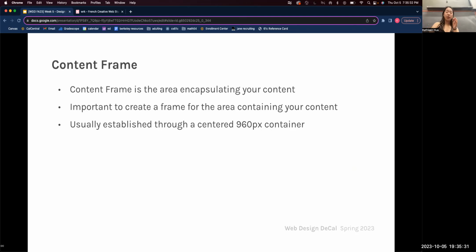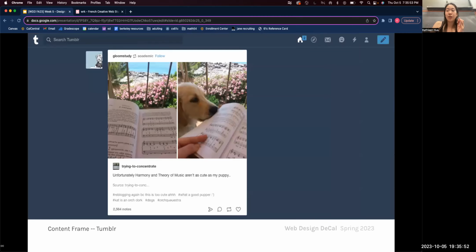Okay, so when we're creating a website, we also like to use content frames. Content frames are just areas that contain your content and emphasize the importance of them. These are usually established through a centered 960 pixel container. For example, we have Tumblr, which creates its own container within the website. It has a lot of white space on the sides, and the content is all centered within that box.